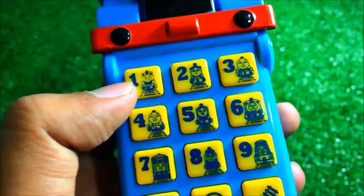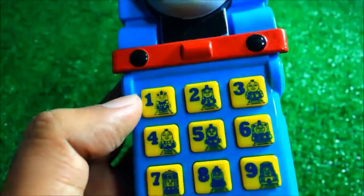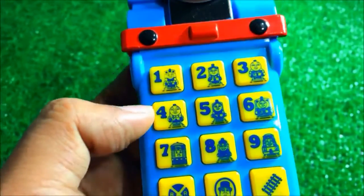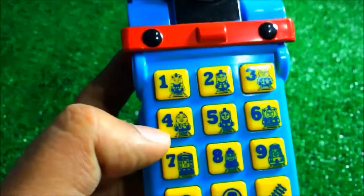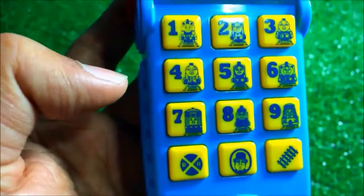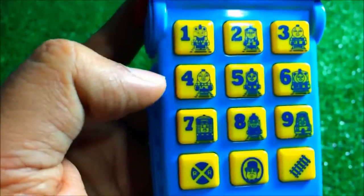So whatever number is there, they have speeches or phrases recorded. Like number four is what? Number four is Gordon. So Gordon will be talking.